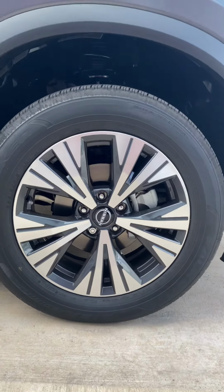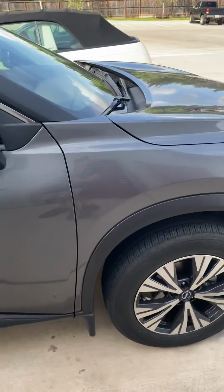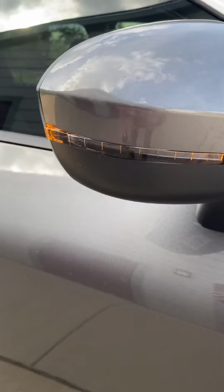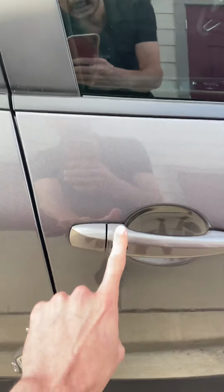This does come with 18-inch wheels, which honestly, in the spy shots of the 2023 Altima coming out, I can see where they're coming out with that design. It does have turn signal mirrors, keyless entry on all 4 doors.